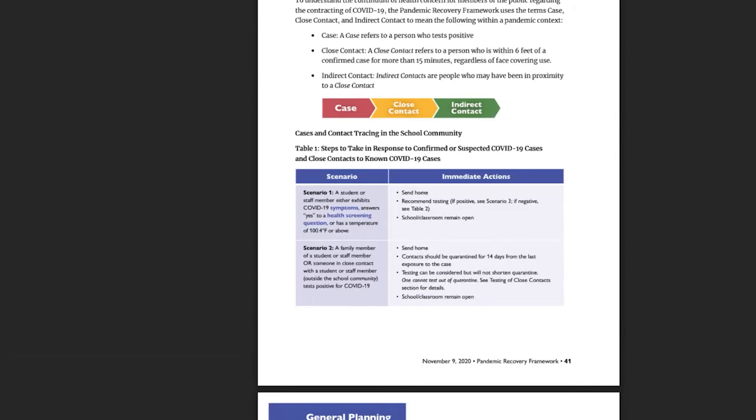So for definitions, a case refers to a person who tests positive for COVID. It's very important to understand what the definitions are in terms of our work as it relates to contact tracing, and who's an indirect contact versus a direct contact. A close contact is a person who is within 6 feet of a confirmed case for more than 15 minutes, regardless of if they're using a mask or not. An indirect contact is someone who may have been in proximity to a close contact.